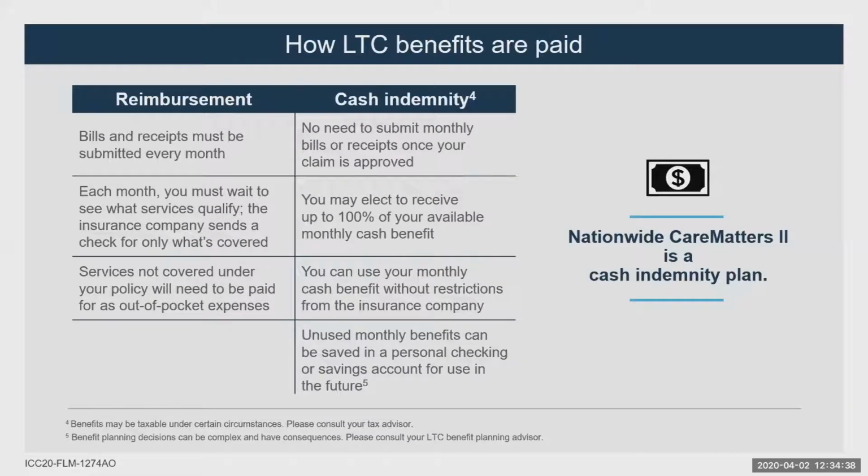Two ways that benefits are paid for long-term care: reimbursement and cash indemnity. LTC policies pay in different ways, and you want to look and determine what's the right LTC plan for you. It's important to understand the differences.